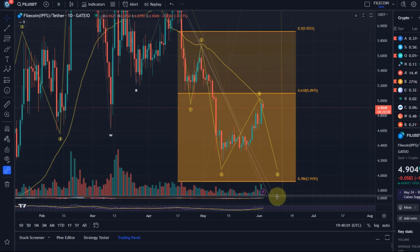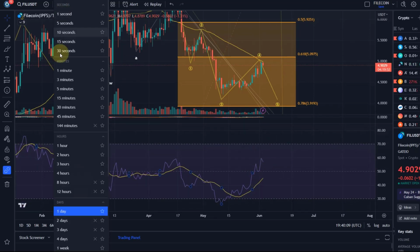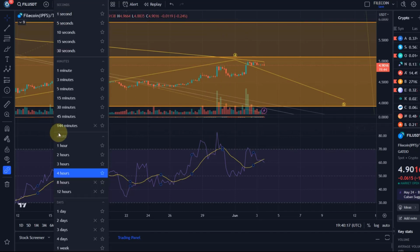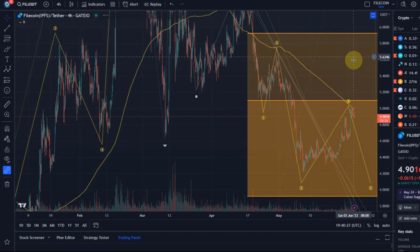And let's just go to the daily RSI. Getting into the bullish range now on the daily RSI. However, on the lower time frames, we already have a bearish divergence. For example, the 4-hour chart, and let's go to the 1-hour chart as well. Huge bearish divergences here. So that might indicate that a bit of a reversal to the downside is coming now, and that could be in this 5th wave.